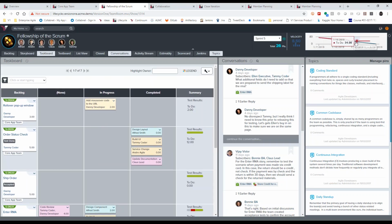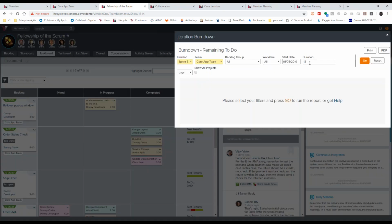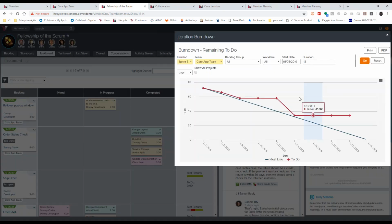So notice up in the top right, the burn down chart. The burn down chart is another tool that the team will use to help ensure success. In this particular case, this is the sprint or iteration burn down. As we expand that and review the details, you'll notice that this stair steps. This is an indication that the team is not updating their to-do values on a consistent basis. It looks like every couple of days they'll make an update, and in this case, it's been about 3 or 4 days since their last update as a team.